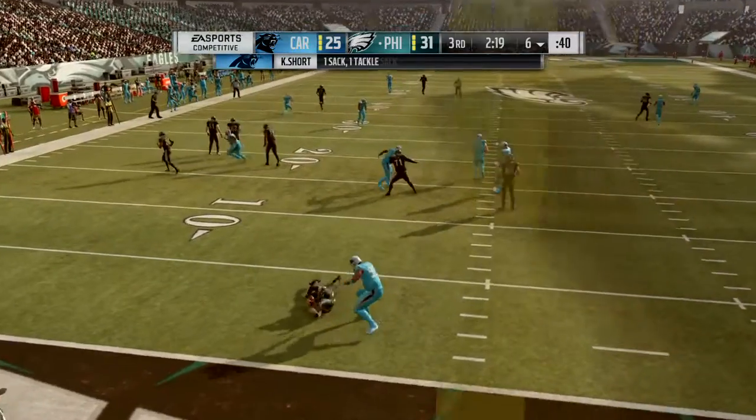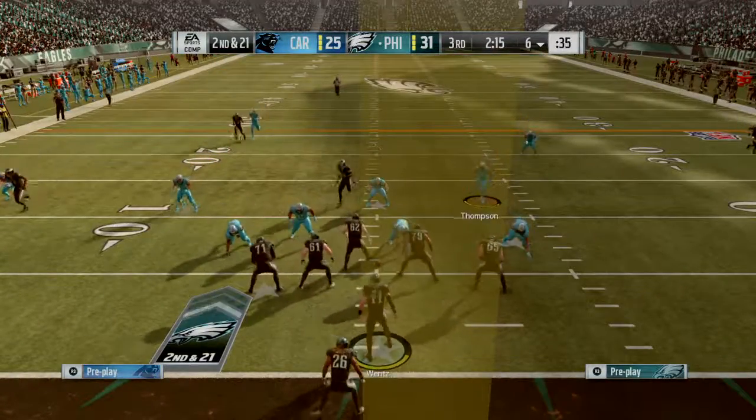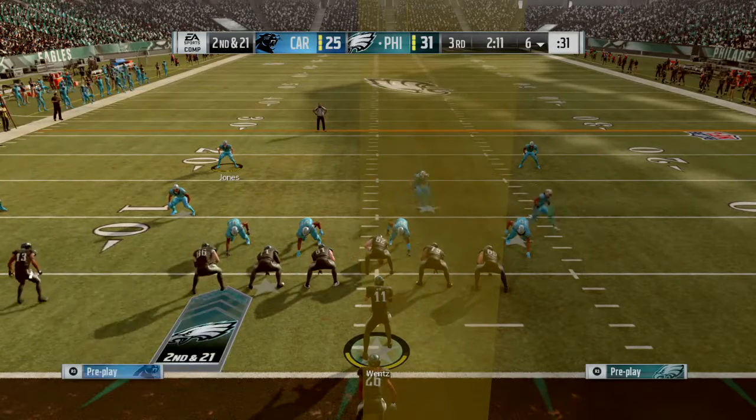Pressure gets to him, and down he goes. Back at the 4-yard line. K'Wan Short continuing to fight downfield. The big tackle gets him for a loss of 11.